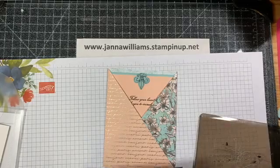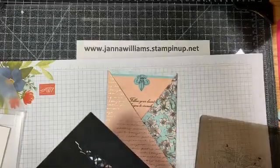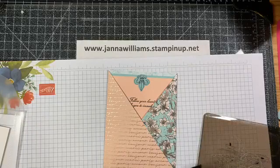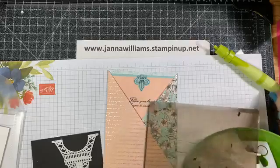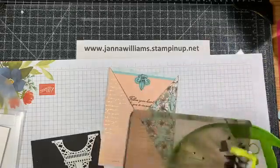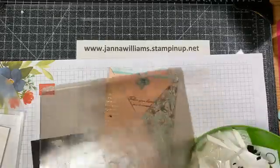And does it look like it cut through? Let me get my pokey tool here and see if all those little pieces are. Otherwise, I'll run it through one more time. Looks like it did. There's a bunch of them stuck to my plate here. There we go.